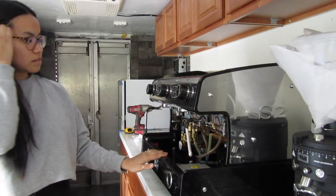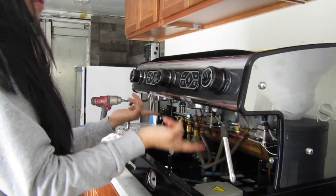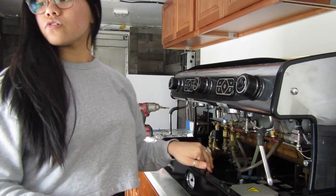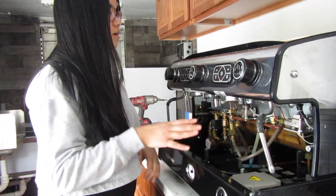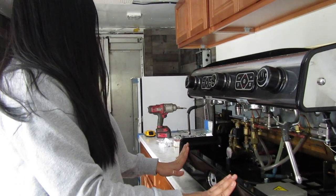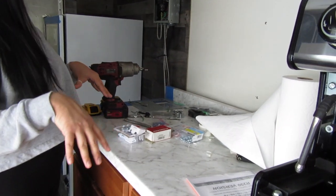So over here, this is our espresso machine. She is a La Speziale S2. She's a 2-group head. Got our steam wands and hot water spout. And she is obviously taken apart right now because, again, we're still working on the plumbing for her and the electrical. Really excited to use her. She is going to be the workhorse of the truck.